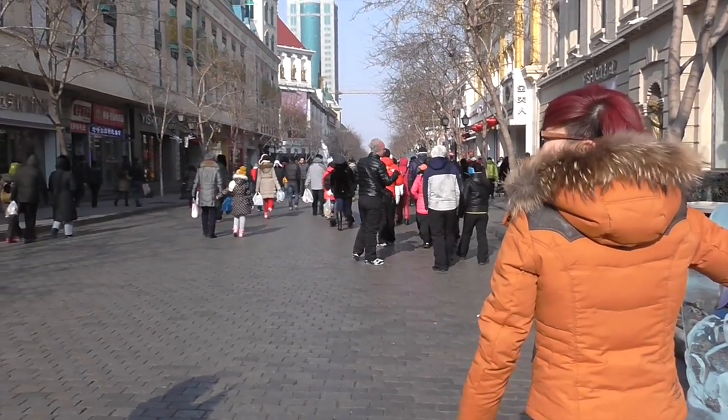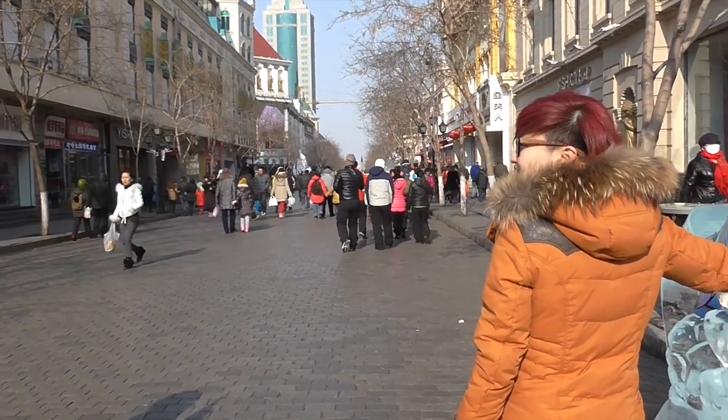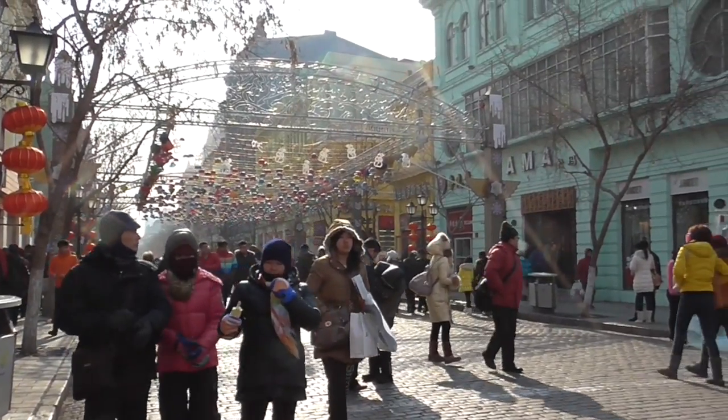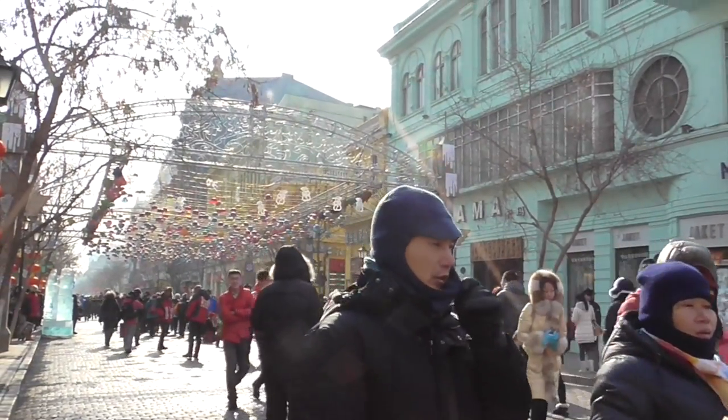Center Street or Central Street, I can't quite make out. It's the longest pedestrian street in China. It's still the Chinese New Year, and most of the tourists here are from southern China.